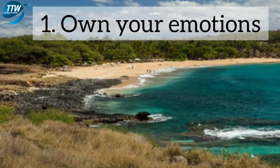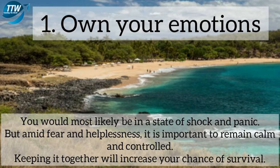Own your emotions. Be in a state of shock and panic. But amid fear and helplessness, it is important to remain calm and controlled. Keeping it together will increase your chance of survival.